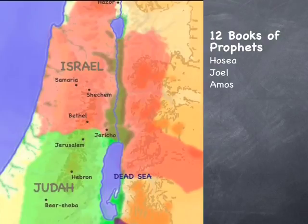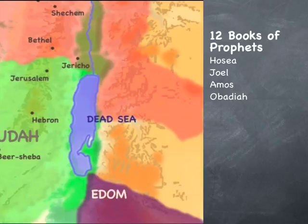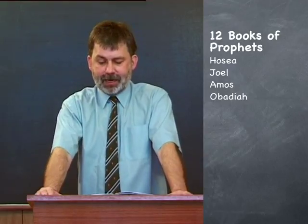Amos was from the southern kingdom, but was sent north to Israel during the reign of Jeroboam II in the middle years of the 8th century BC. Obadiah is the shortest of the books of the Old Testament. He condemns the neighbours of Judah, the Edomites, for plundering God's people in Judah. The Edomites were habitual raiders, and so the message and ministry of Obadiah can be placed in several different historical periods.